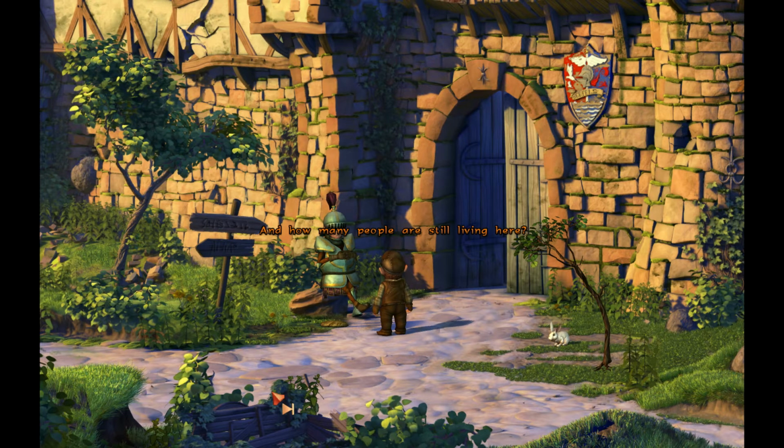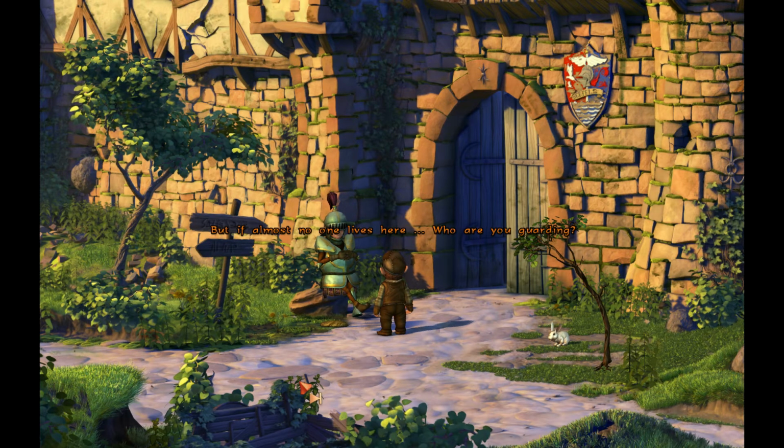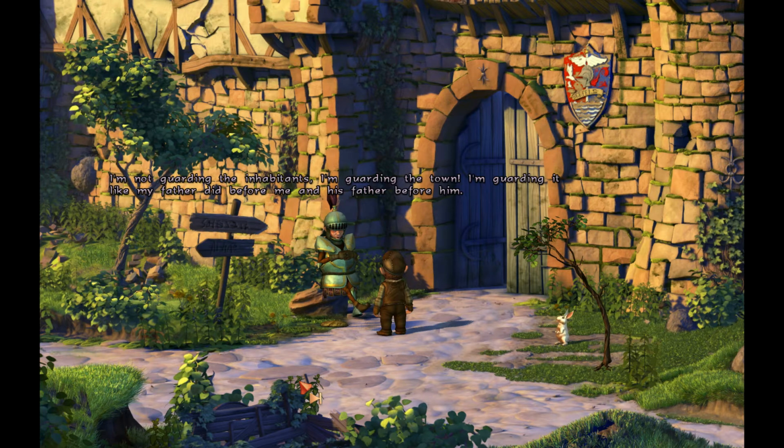And how many people are still living here? Not so many anymore. If the Archmage hadn't had his tower here, the town would have probably been abandoned. Sounds pretty sad. But things will get better. Wait until we win the war, and everyone comes back. Well, those that are still alive. But if almost no one lives here, who are you guarding? Oh, I'm not guarding the inhabitants, I'm guarding the town. I'm guarding it like my father did before me and his father before him. But not his father, he was a blacksmith. But his brother-in-law was a town guard, and his father was a baker.